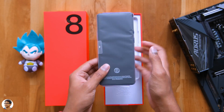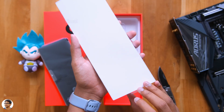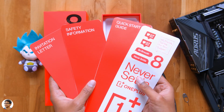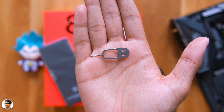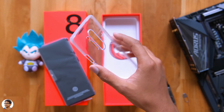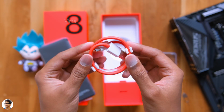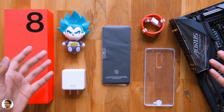Comes nicely packed like this. We'll come back to the phone in a moment. First, let's see what else we get in the package. This tray doubles up as an accessory box also, and on the inside looks like we've got some paperwork which includes a quick start guide, an invitation letter from OnePlus, some OnePlus stickers, and a SIM ejection tool. Keeping those aside, we also get a free case for the phone. It's a good quality TPU clear case and also has a Never Settle logo on it. Lastly, you'll see a red themed USB Type-C cable for charging and a Warp Charge 30T power adapter for your phone. So that's it, these were all the things we got in the box.